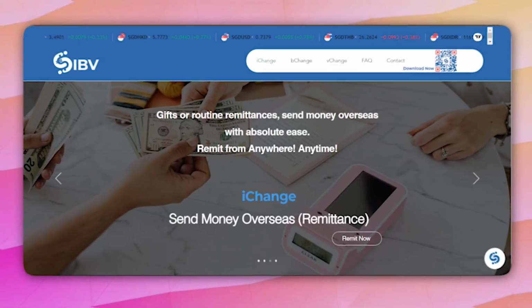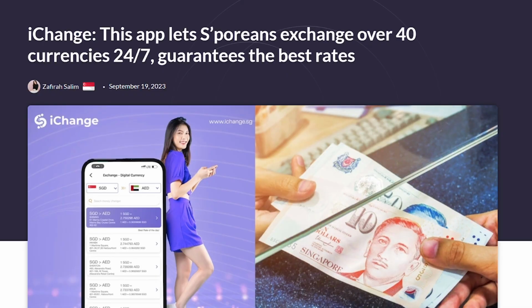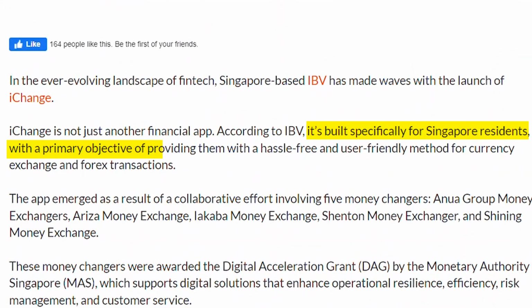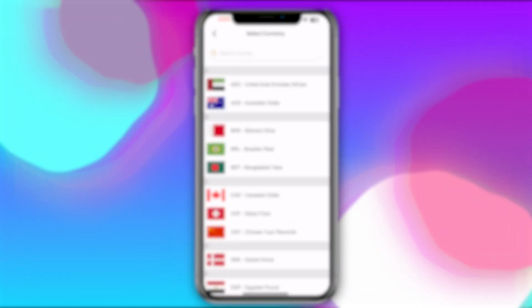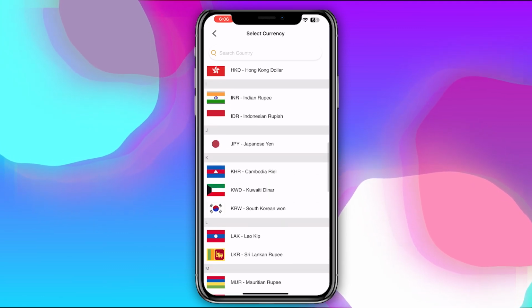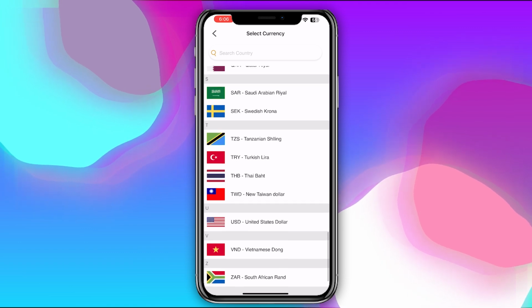First up, a quick intro on what iChange is. iChange was launched by a company called IBB back in June, with the goal of giving Singapore residents an easy way to exchange currencies and conduct forex transactions. This app is a collaborative effort involving 5 money changers in Singapore and was awarded the Digital Acceleration Grant by MAS. The app currently supports over 40 major currencies, including Australian dollar, Hong Kong dollar, Japanese yen, Malaysian ringgit, United States dollar, and so on.